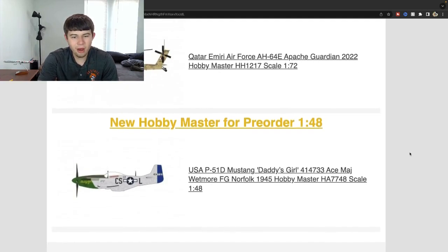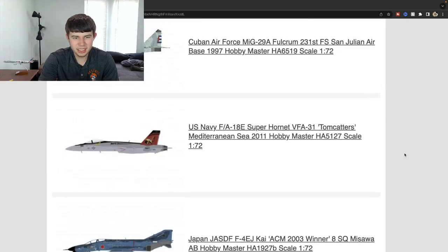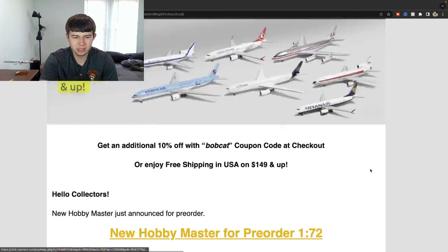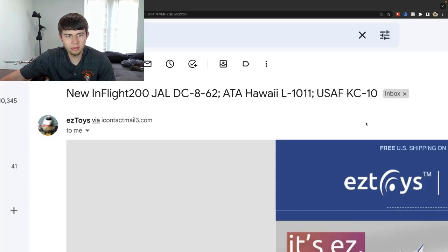That is really nice. Following that, that is it. So that is a really cool release right there. The T-38s especially are quite nice, but I do like this US Navy one and all the applicable details. Also, this one right here is really cool. So nice release right there, and Hobbymaster really doing a good job. So maybe we'll get the T-38.